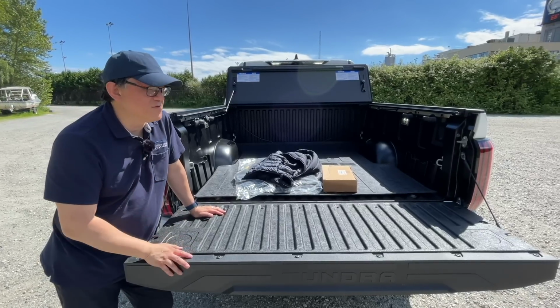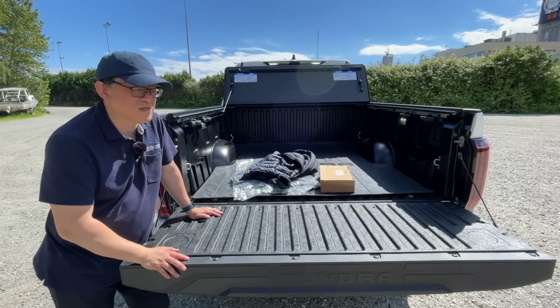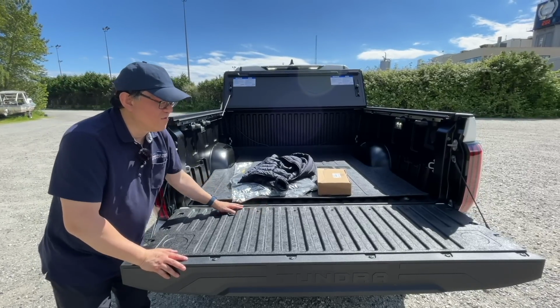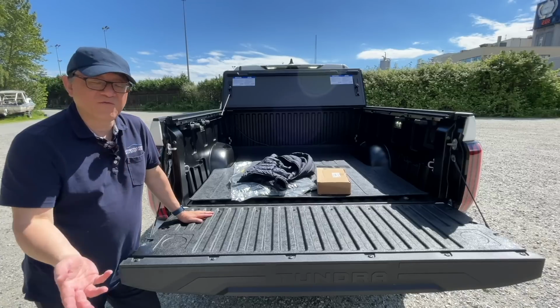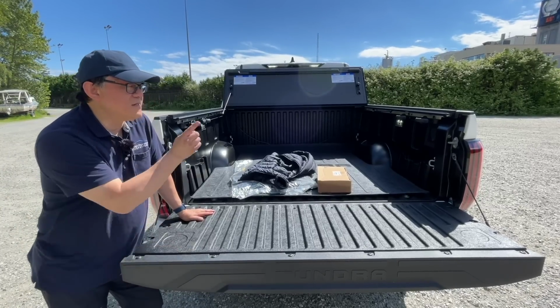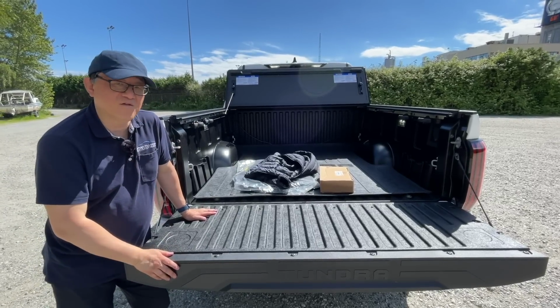But this time I'm going to see if I can waterproof this as much as possible by changing the stripping on here and adding additional molding along the tailgate. So those are some future projects that I'll talk about in my future videos. But now let's take a look at the inside and finish off the video.